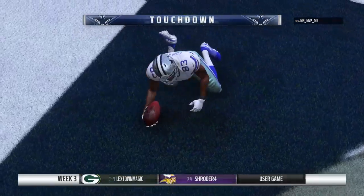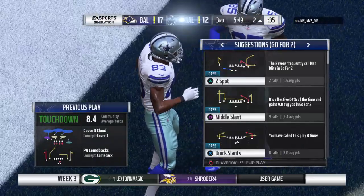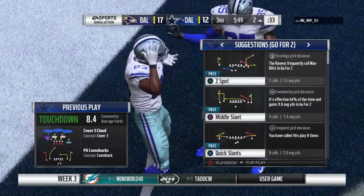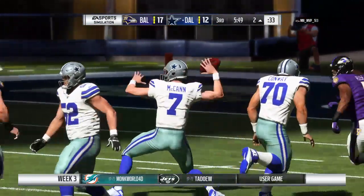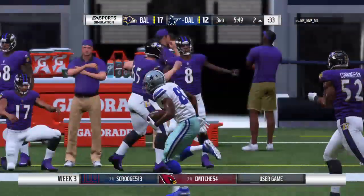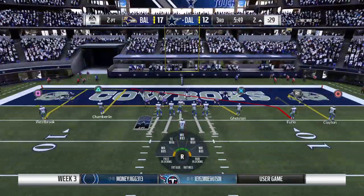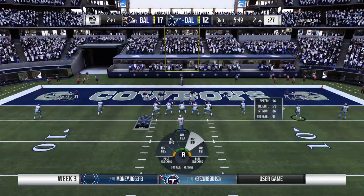Touchdown, Cowboys. A big play there. His 2nd touchdown on the season. And the Cowboys have cut it to within a score. As a former DB, you might not like to see that, but from a wide receiver's perspective, those are the plays they dream of. Correct on both counts, all right?